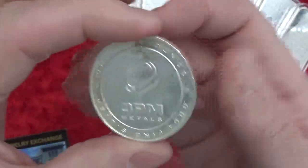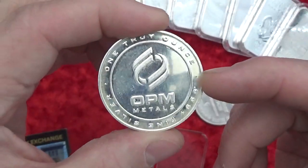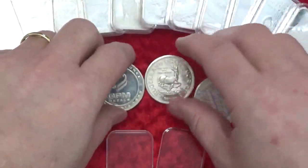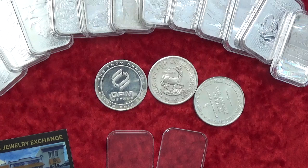But I thought that was cool. I don't have many of these. I used to avoid these back in the old days because they were just like buffaloes. They were the generic, and I don't really stack silver buffaloes either. I've got some of the reverse proof ones that are super beautiful, but I don't really stack buffaloes. I'd rather have bars or something like that.